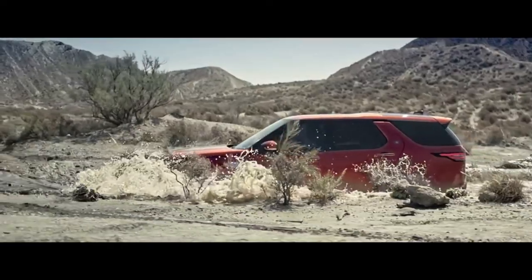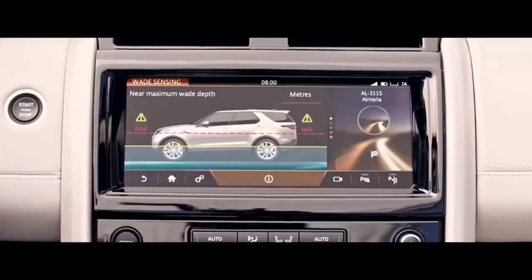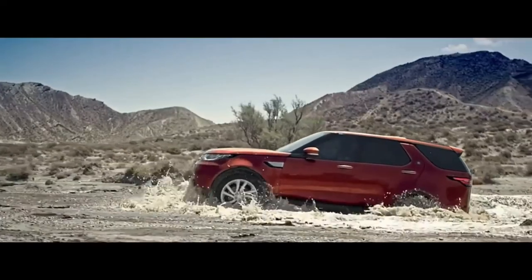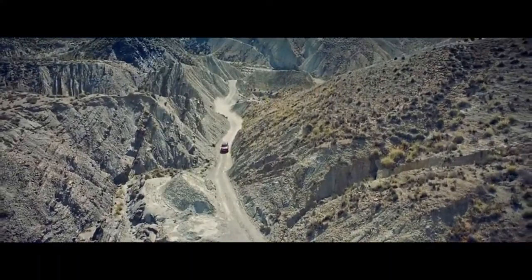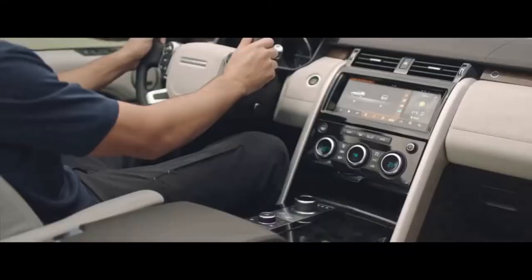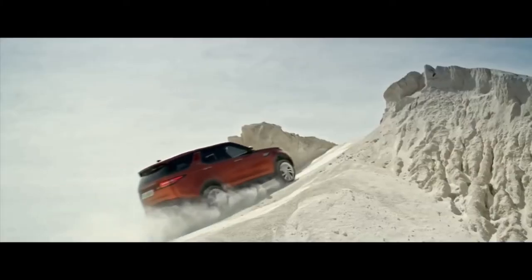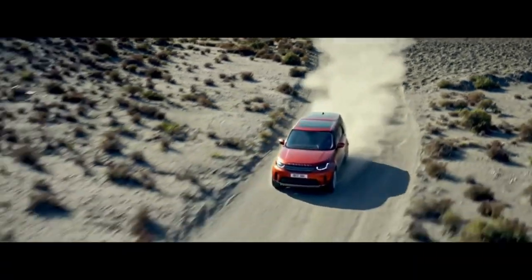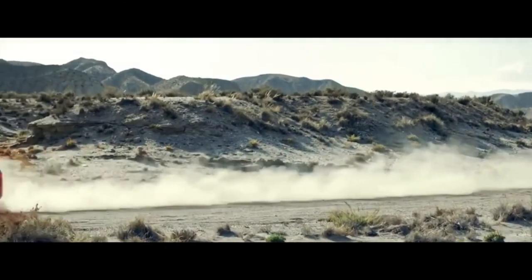The vehicle boasts a best-in-class maximum wading depth of 900 millimeters, with real-time information fed back through the touchscreen with wade sensing. Land Rover's pioneering Terrain Response allows you to select and adapt the vehicle's responses to match the demands of the terrain. Terrain Response 2 monitors the driving conditions, automatically selecting the most suitable setup. Both deliver outstanding drivability, whatever the terrain.